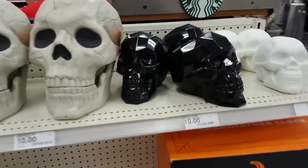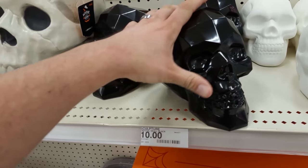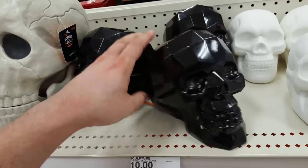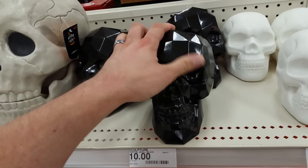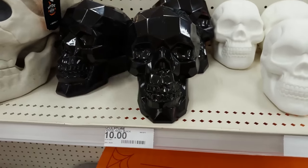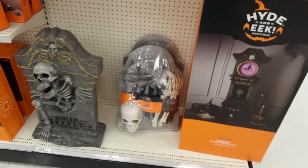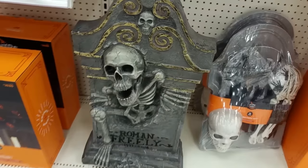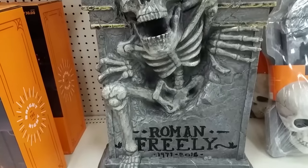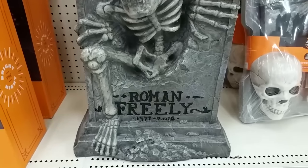Now, this I haven't seen before. It's like a prism type of skull. I don't know what you even call that geometric shape, some type of polygonal something. It kind of reminds me of Dural from Virtua Fighter. But yeah, so what does this guy do? Nothing. I thought he would move or something, like the jaw would move, but it's all molded in. Roaming freely.